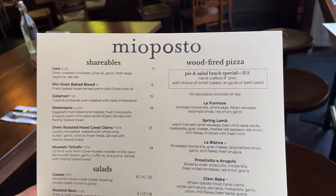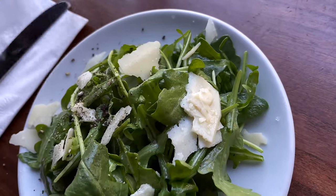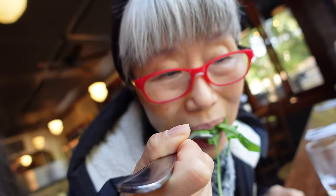We both order the pie and salad lunch special, which comes with a handcrafted 8-inch pizza with your choice of small salad. The greens arrive first. Here's Mommy-O's arugula salad with fresh pepper, olive oil, lemon, and grana. How's the salad?